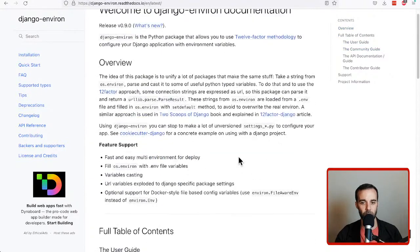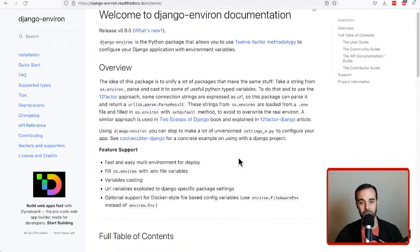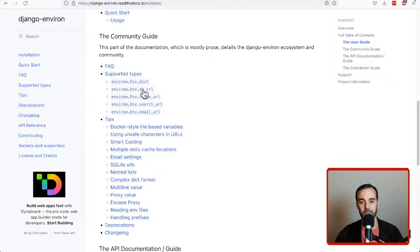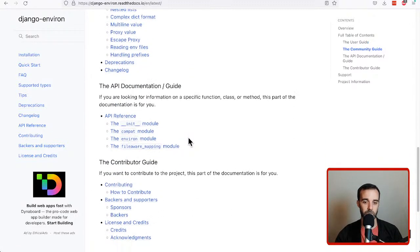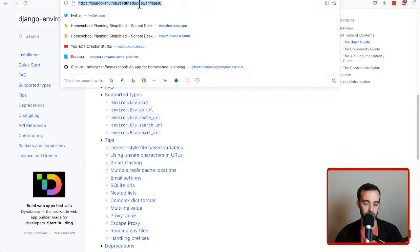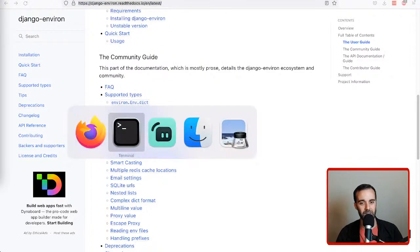So Django Environment reads .env files by default if you have them, or gives you ways to do that. It has ways of transforming certain types of strings into information, like the database URL for Django, and all sorts of cool stuff. It's a pretty solid package, and I would definitely recommend it if you're looking for how to manage your environment. And why do you need to do that?